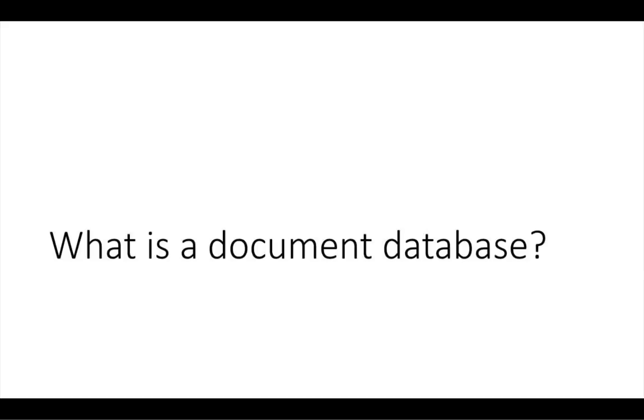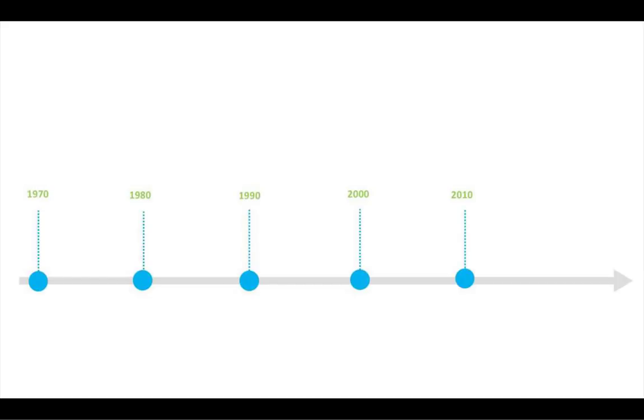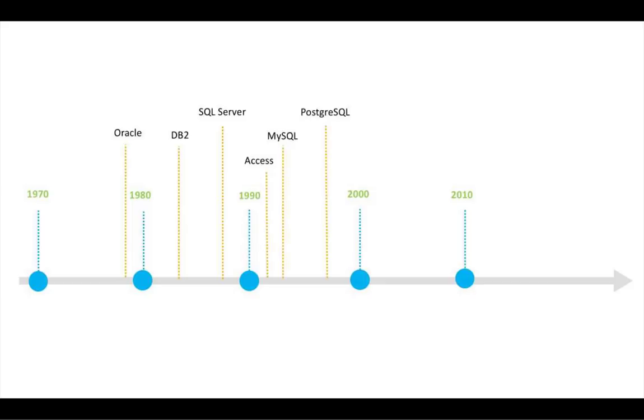All right, so what is a document database? So, if we look at those broad categories of databases and go back in time and look forward to how we got here today, in the 70s and 80s, it's really about relational technologies. As we got into the 90s, that continued with MySQL and Postgres. And that's just the way we thought about data. No matter what our use case was, we matched it to a particular relational technology that we had already chosen. And that's just the way life was.